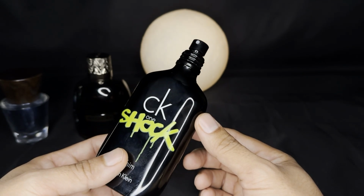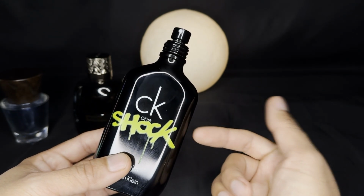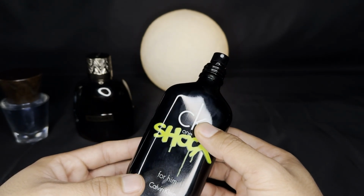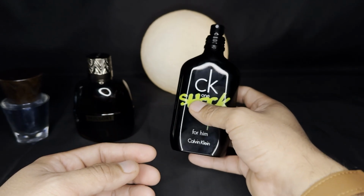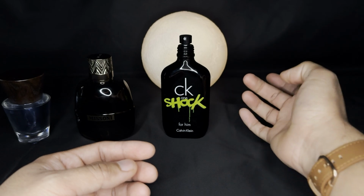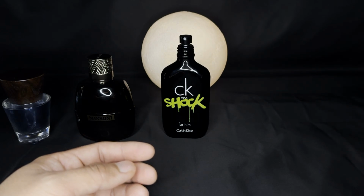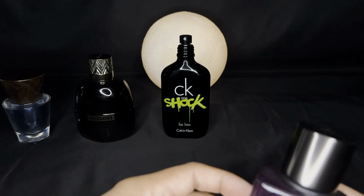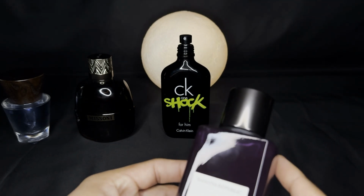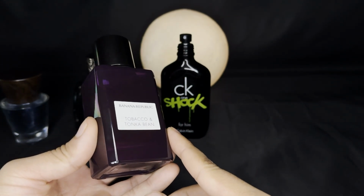But honestly, this smells pretty close to Spicebomb Extreme, in my opinion. It's a really nice smelling fragrance, but the projection isn't really... Well, the projection is there for like 10 minutes. No, it's a little longer than that. But yeah, I feel like if you can find this one instead, go for this one.